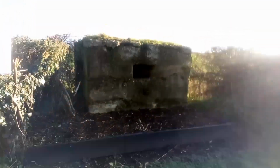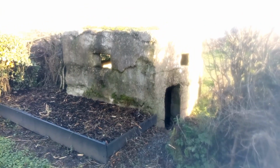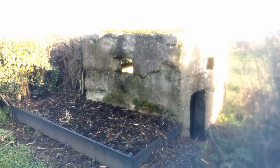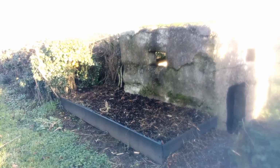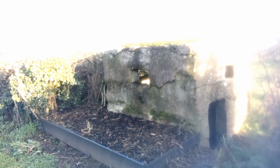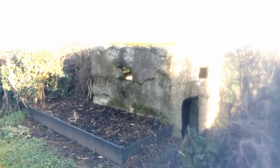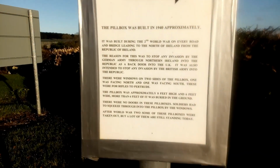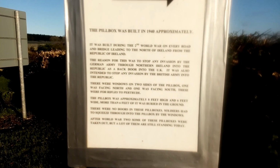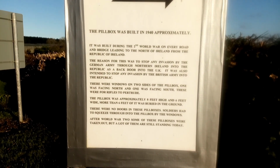Now, here we have the Kells World War II pillbox. Quite a solid concrete structure. It was hidden by this hedge for quite a while, and the Kells Council or someone, the History Society, just dug it out and cleared it off a bit, but it's pretty much in original shape. There's a bit of history here, so what we'll do is I'm going to hold this here now. If you want to read this, just pause here and you can read it at your leisure.